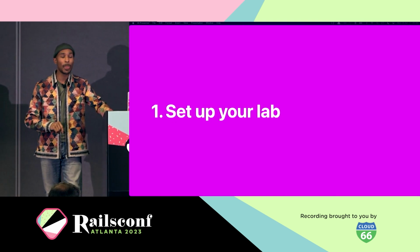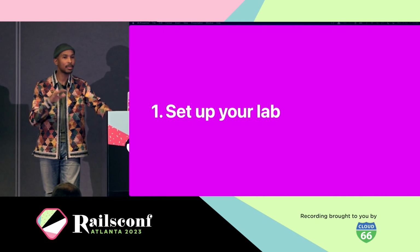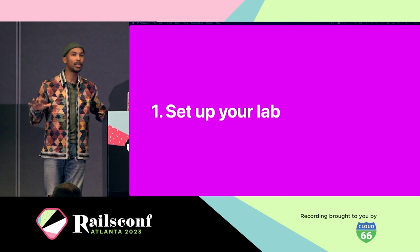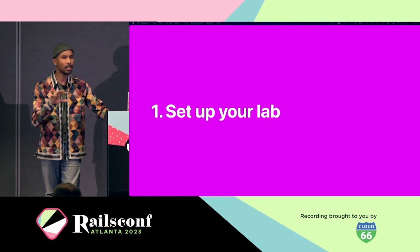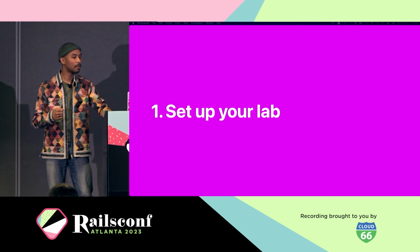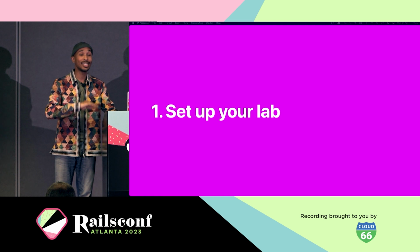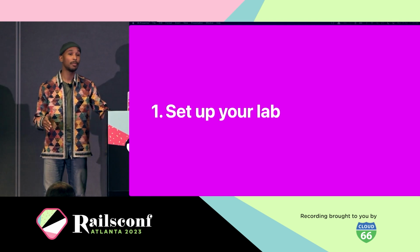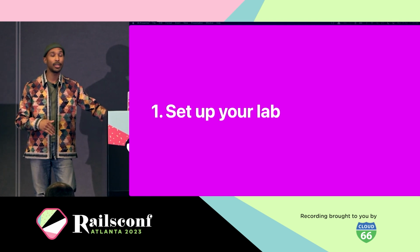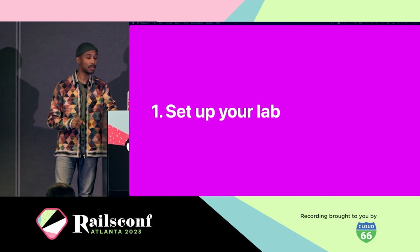Setting up our lab. A quick meta note, I'm going to go through this section relatively quickly because I'm assuming we all have Ruby and Rails development environments set up. Maybe not to work on the actual Rails framework, but we have Ruby installed and that sort of thing. And setting up your development environment for this exercise is the exact same way as you would set up your environment to work on Rails. That's covered in the contribution guides within the Rails guides, so certainly check those out.